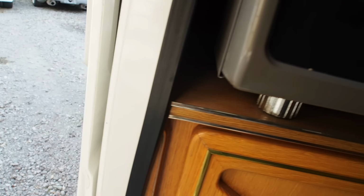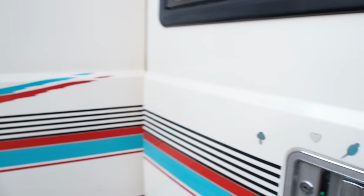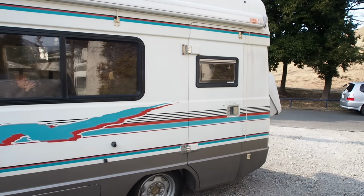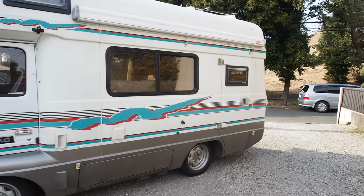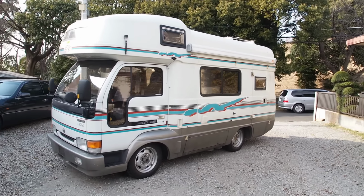Okay, and so put my shoes back on. And that's going to be the end of this walk around Nissan Atlas 4x4 5-speed 3.2 liter diesel cab over camping car. One of the coolest campers I've seen. This one's $19.99, and this one's going to be shipped over to Canada for lots of fun camping.